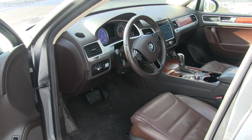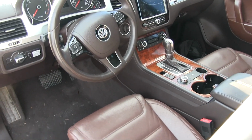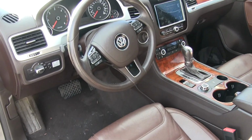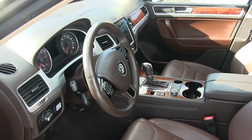That high level of luxury and style on the exterior of the vehicle definitely carries over to the interior, where you can see that the Touareg has a very premium cabin inside with a really nice overall design.